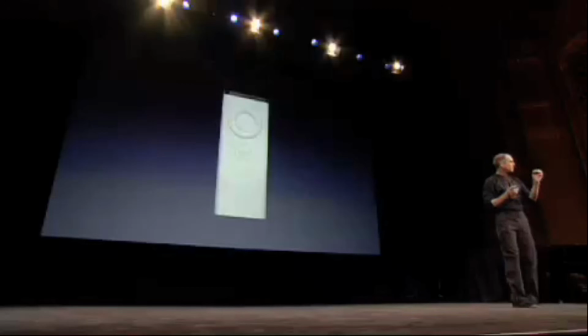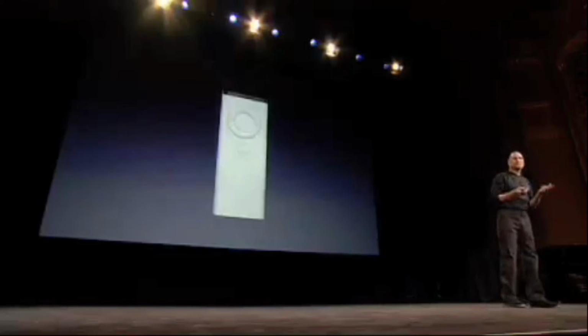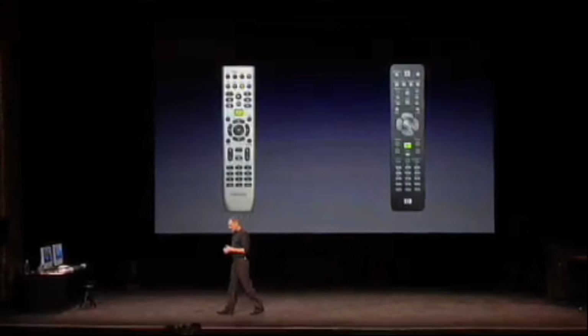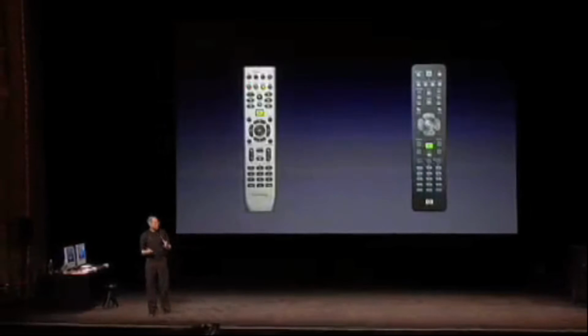Now, this remote control, I just wanted to point out something, because to me, this captures what Apple's all about. If you look at the remote controls for Microsoft's Media Center, this is one from Gateway and one from HP, this is what they look like. This is what it takes to operate that sort of thing.